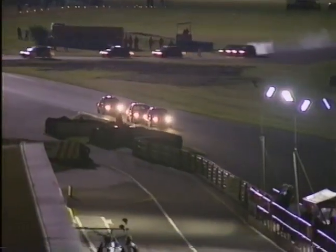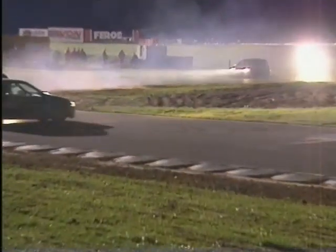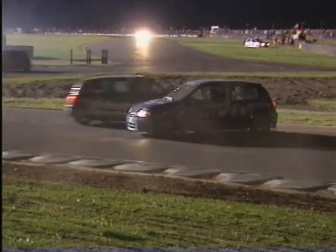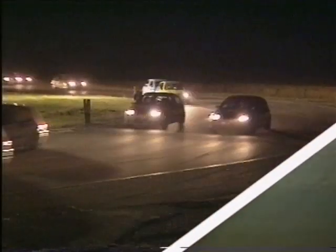And number 88, Henry Taylor, already with a big dent in his door. Meanwhile, someone smokes his tyres down in the chicane. And round he goes. Number 4, Ray McDowell, narrowly avoided by Graham Holmes there in the number 14 car. And the safety car is coming out onto the track. Quite a few cars off in the gravel trap.